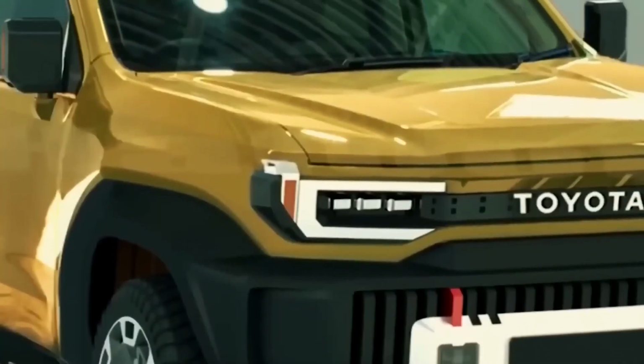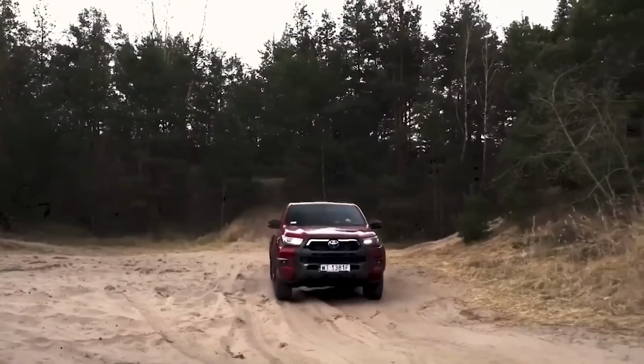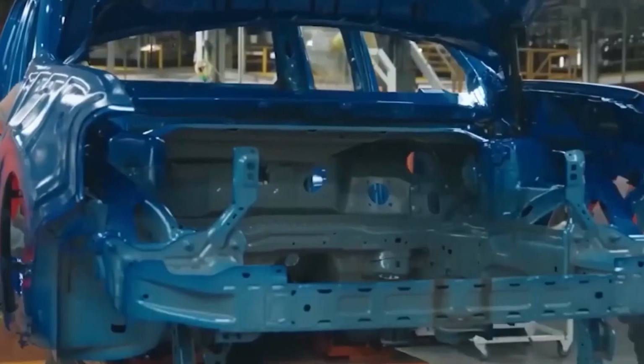The Stout could become a top choice in the compact truck segment if it has the right system, more features than its rivals, a good look, and reasonable prices. So, people who want a small, fuel-efficient truck should keep an eye on the Toyota Stout over the next few months.